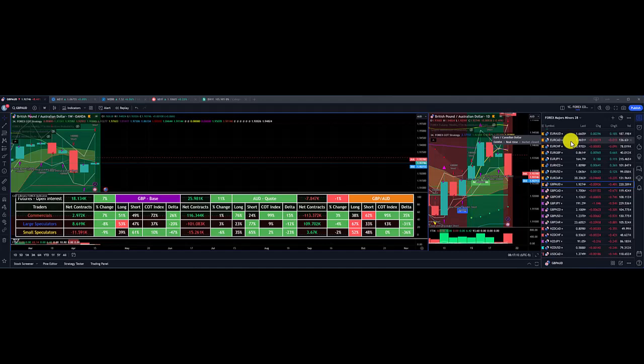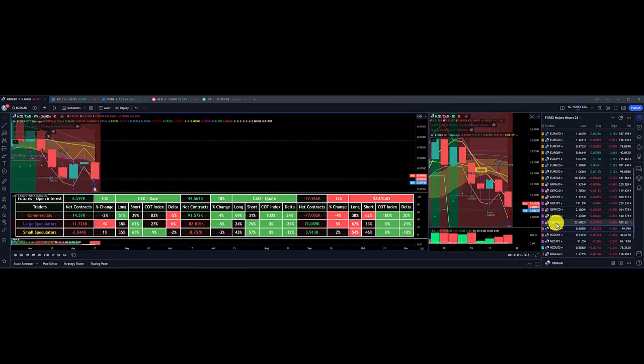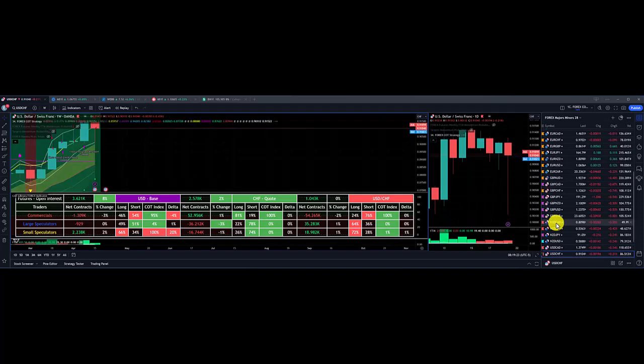Still shows short between COT indices. Same with the British pound Swiss franc. And something to watch in terms of the British pound, US dollar. The dollar, though it is crowded to the short side by the commercials and large speculators, it continues to go down. Seeing the Canadian dollar has a tendency to the upside. Interesting. Same with New Zealand Swiss franc, US dollar CAD, US dollar Swiss franc.